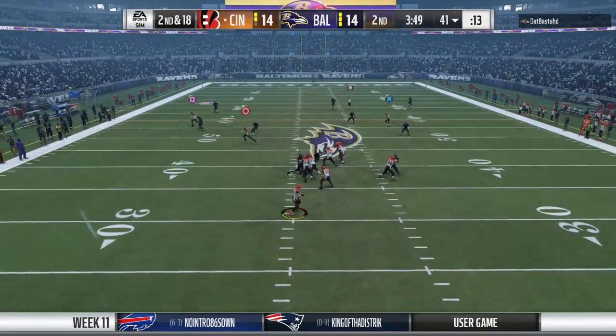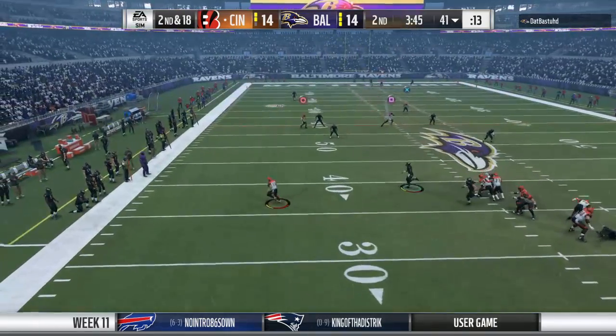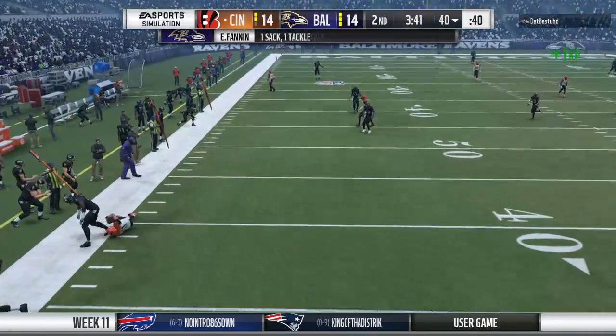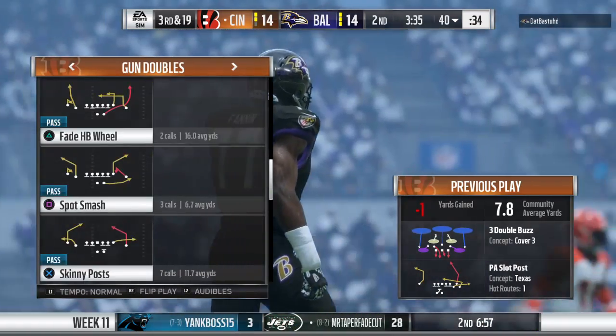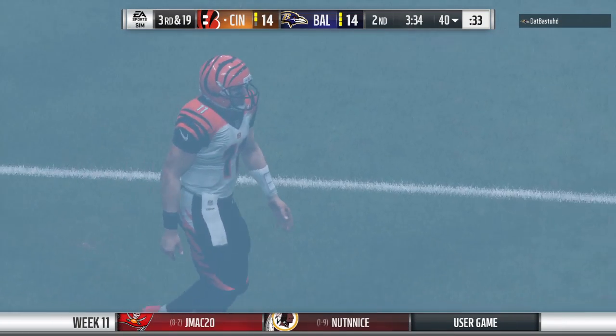Back to throw. Being chased out left. Oh, the pressure too great, and he goes down once more. So when you have good field position to start a drive and you give up back-to-back sacks, that can be demoralizing for a team.